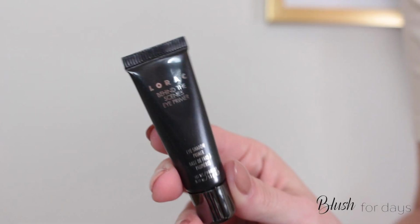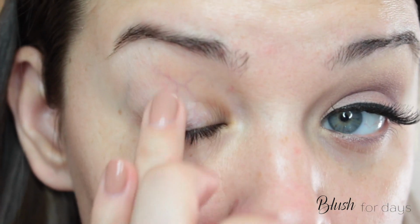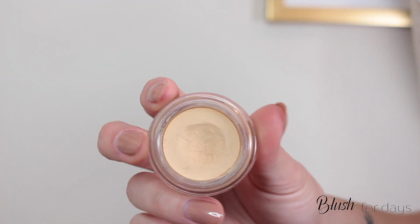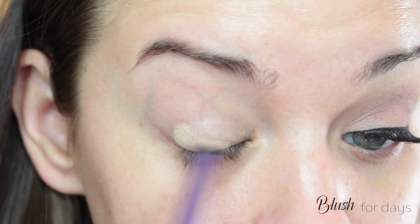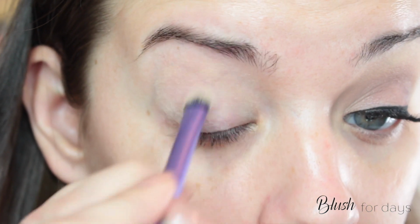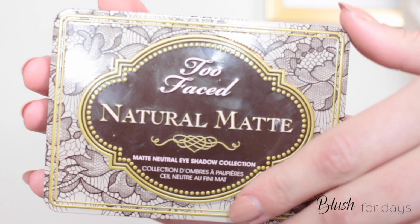Okay guys, so I'm going to start off by priming my eyes with this Lora behind the scenes eyeshadow primer. And this is something that is an absolute must for me. If I don't, then my eyeshadows crease. And then I'm just going in with this MAC Paint Pot in Soft Ochre and putting this on top of that eyeshadow primer just to cancel out any veins or redness that I have. And this is pretty standard and usual what I do, so nothing new there.